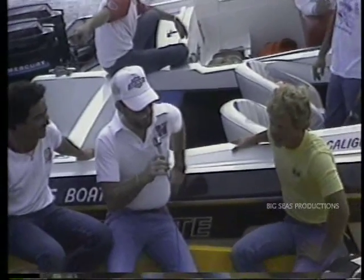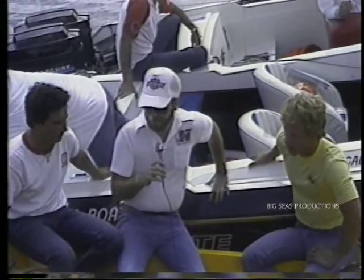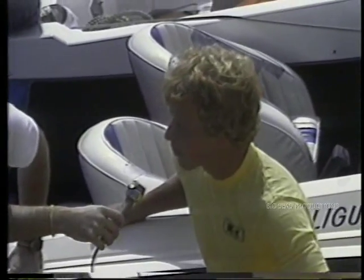Here with Tony Caligiuri and Jeff Calabat, 2 Class 5 racers. Jeff just completed a victory in the ghost boat. How do you feel, Jeff? Not too bad. Wasn't that bad a race. You were pretty far in the lead at the finish. How's the boat running? Fine. It's running beautiful. Running good.